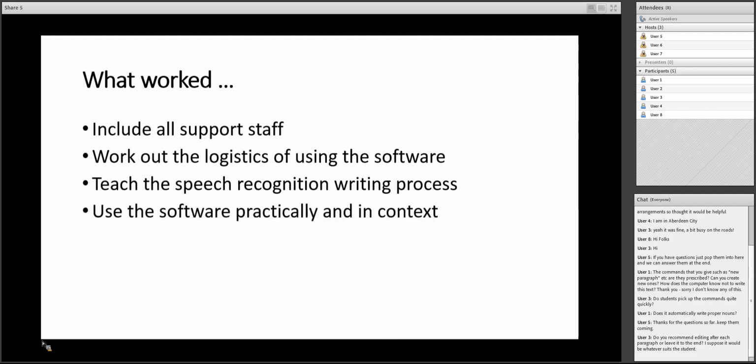And to make sure it was being used practically from the start. There was no need for them to sit and read lists of vocabulary just so that the software got used to their voice. Use it in context. The students like to use it immediately with assignment work or perhaps writing a personal statement. And it helped embed the idea that the software was useful for all school work.